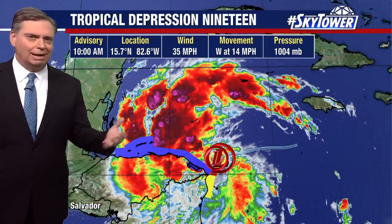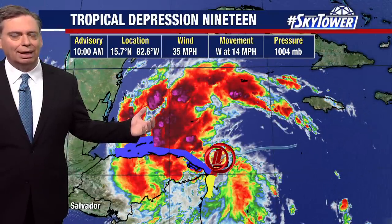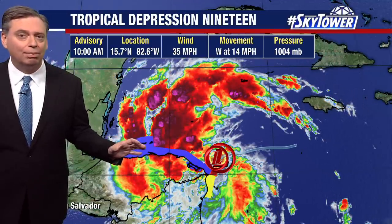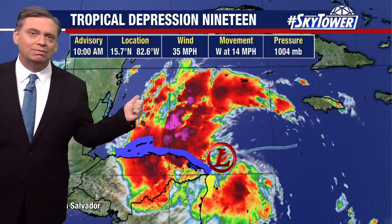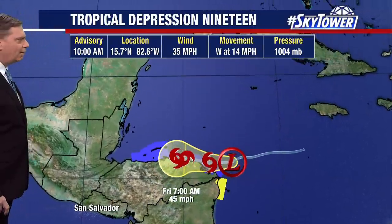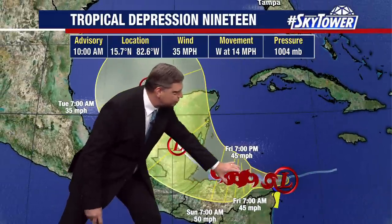It does look like something's going to work its way up into the Gulf of Mexico. Probably not a hurricane, and might not even be a tropical storm. Kind of a question, will it even be a tropical depression at this point? Currently, it's moving to the west at 14 miles an hour. Top winds are at 35 miles an hour. Notice that track, basically right along the coastline.